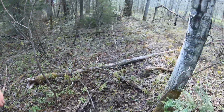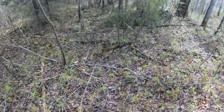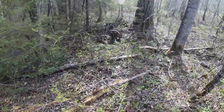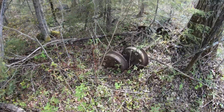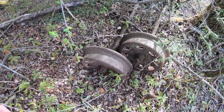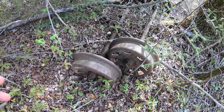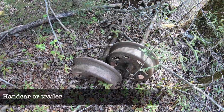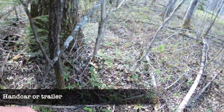And then over here, this is the coolest find. Never seen any of these on any of my explorations. We actually have a set of wheels. You can tell that they're old. This may have been for something like a little velocipede, a little handcar or something like that.